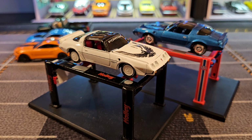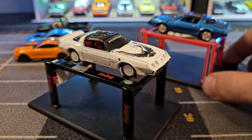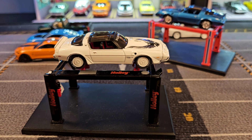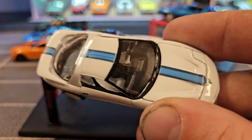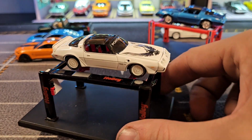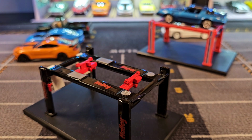Let's start off with, what is this? Custom white and black is our paint code for this one. Did I read you guys the paint code for the last one? I don't think I did. That was Arctic White. We have Arctic White with the blue stripe on that one. Sorry, I forgot about that paint code. Really cool looking car. Let me see if I can pop this hood open.